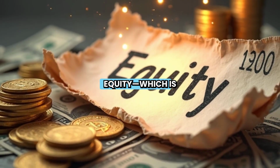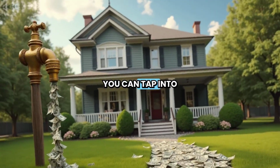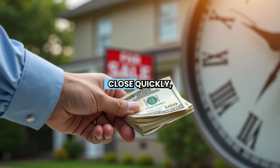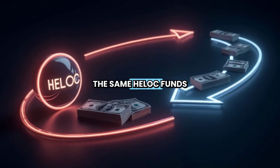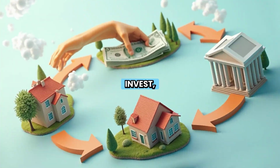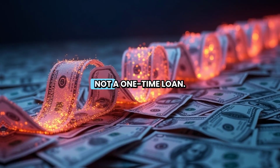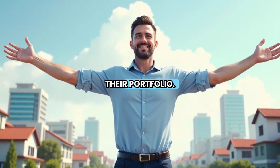Because they turn equity, which is just a number on paper, into actual buying power. You can tap into your home's value without selling it. You can make offers in cash, close quickly, and compete with other investors. And you can reuse the same HELOC funds over and over. Borrow, invest, pay it down, repeat. It's a revolving line of credit, not a one-time loan. That flexibility is huge for anyone trying to scale their portfolio.